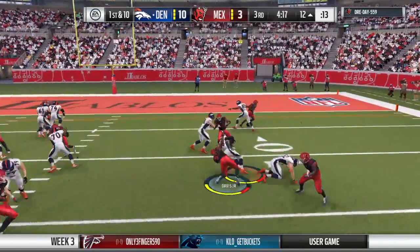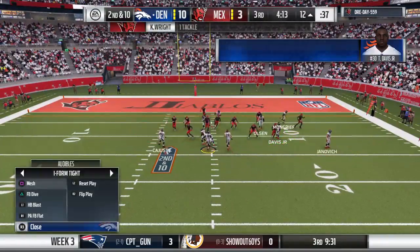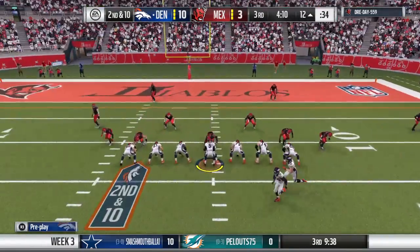And on the ground they go with the running back. And he stopped immediately there. No gain on the play. It'll be 2nd down. And they're going to speed things up here.